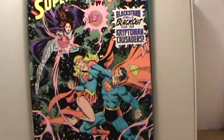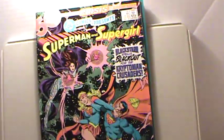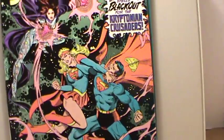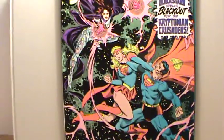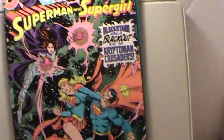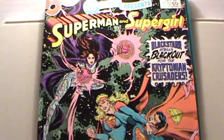I like the cover. Inside, the art is good. I give the artwork in here, in this style, almost like a Jerry Ordway style. I like it. I give it an A, and the cover I give it an A. I haven't read the story, but I give the artwork inside an A.